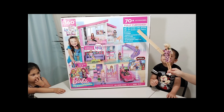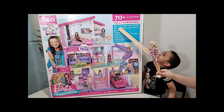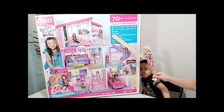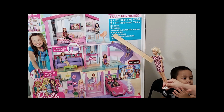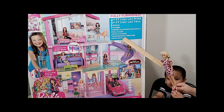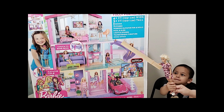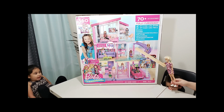This house contains 70 plus accessories, fully furnished, 4 feet wide, 3 feet tall, 8 rooms, 3 stories, working elevator for 4 dolls, pool and slide, lights and sounds, transforming furniture. Whoa! And a home office. But unfortunately, dolls and fashion are not included.